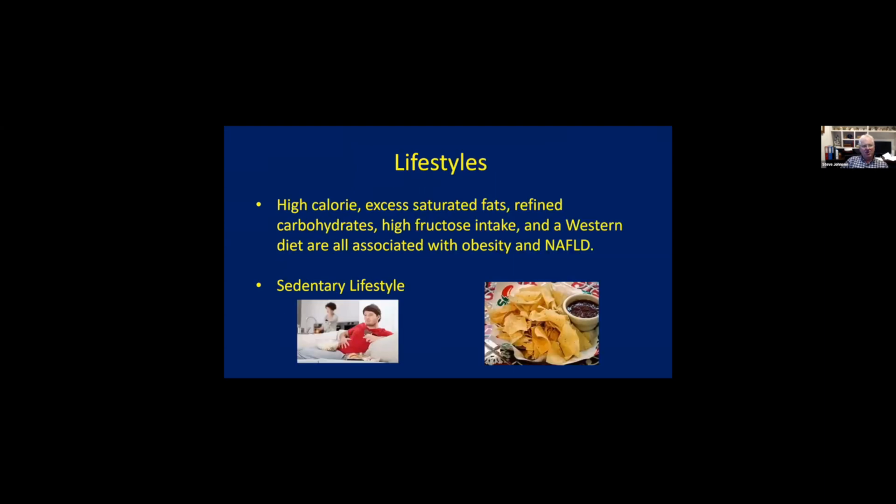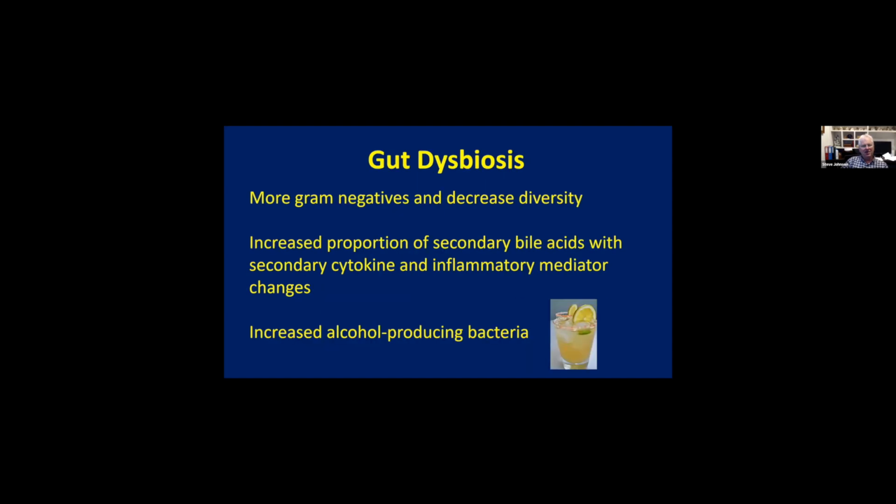Lifestyle is huge in all this. The high calorie intake, excess saturated fats, the high fructose stuff, the soft drinks and such are very tightly associated with obesity and NAFLD. The sedentary lifestyle just makes it worse. Gut dysbiosis is going to be an important part of all this, and this is just one slide out of quite a number. I had an original talk about this, but I think someday we'll be prescribing probiotics for fatty liver disease.